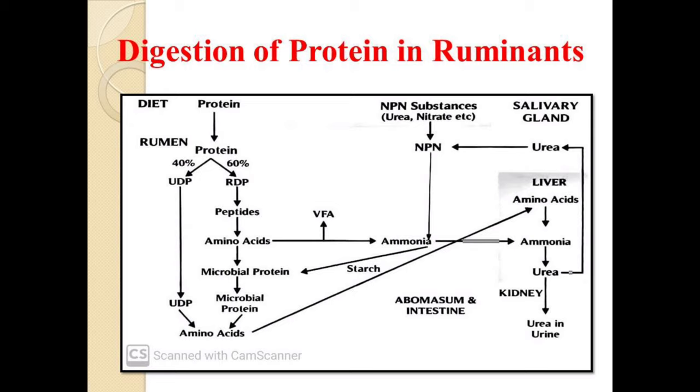The protein from the mouth will transfer to the rumen, where it will divide into two portions. One is UDP and the other is RDP. Basically, UDP is the undegradable protein, and RDP is the rumen degradable protein. As the name suggests, the UDP will remain the same in its actual form in the whole process of protein digestion in the rumen of the animal. The other portion, RDP, which constitutes about 60% of the protein that has been fed or ingested by the animal, will start to divide into different forms.